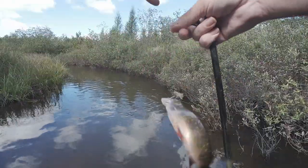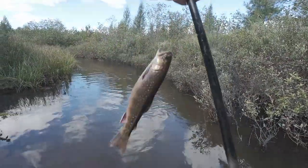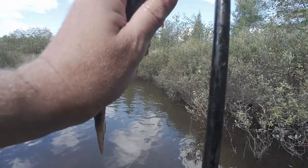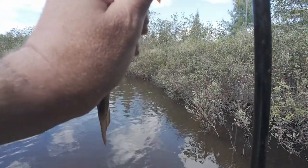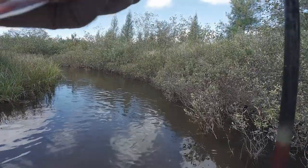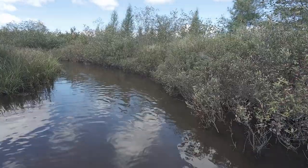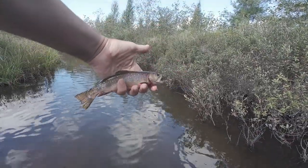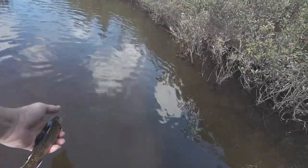Shoot. Kind of swallowed it. Maybe I will be keeping one. I don't know if he's going to survive. I'll give him the hook and just have to tie a new hook on. It's a nice one. Fortunately, I have to give him the hook.